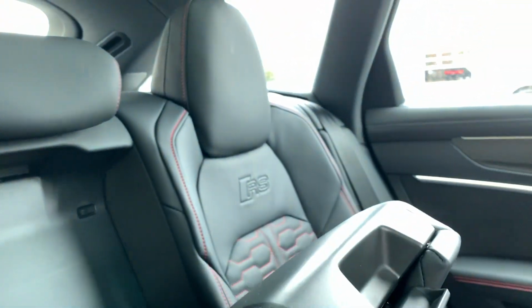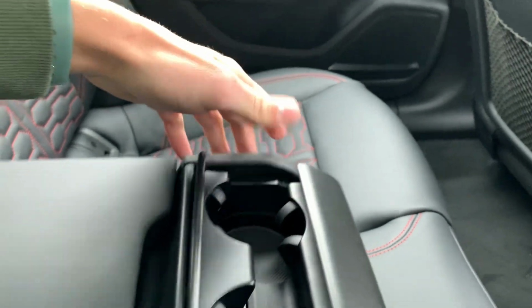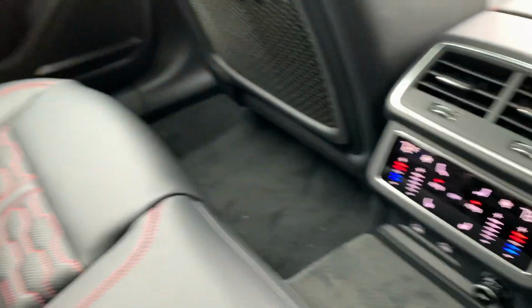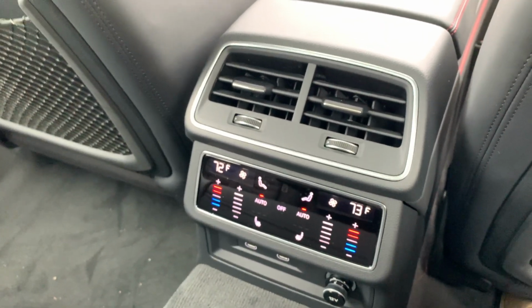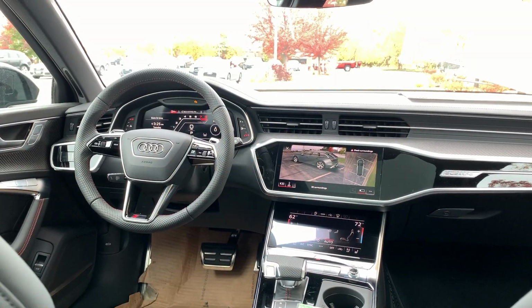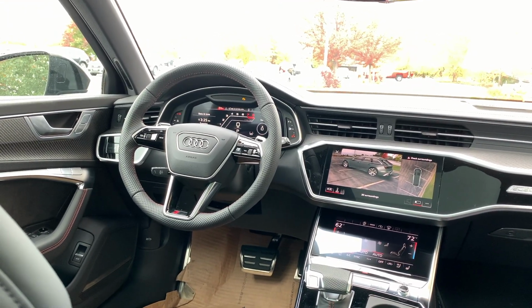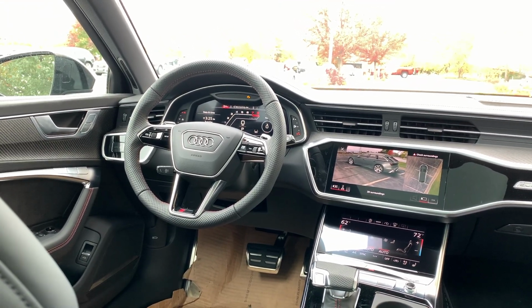And then around back we have an armrest. Very nice. And some cup holders, I'm assuming. Yep, cup holders. And then we have some climate controls, heated seats. Yep. And from here we can see the interior very well. You can kind of see the protrusion in the steering wheel, which gives it a square feeling almost when you're driving.